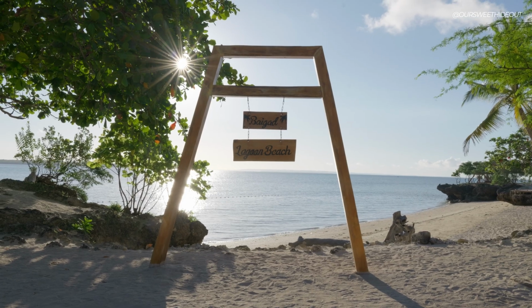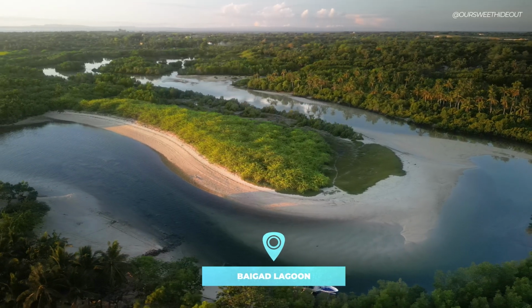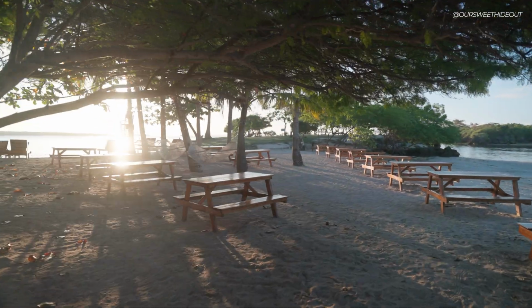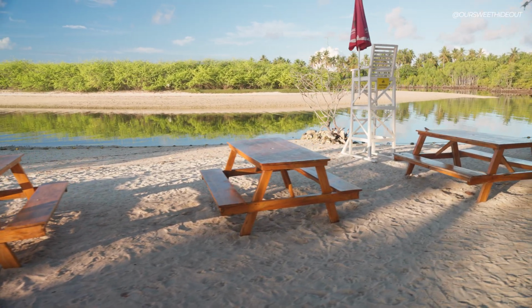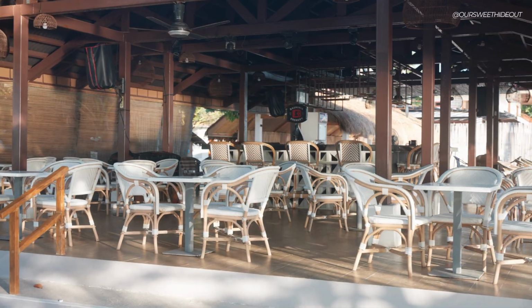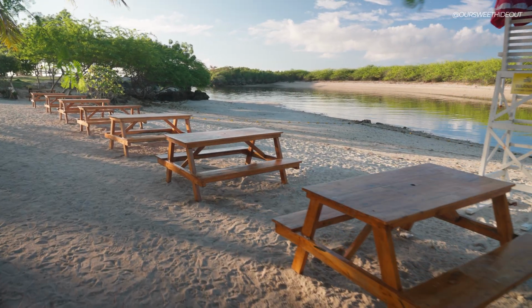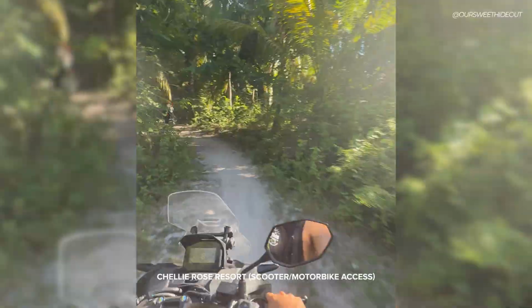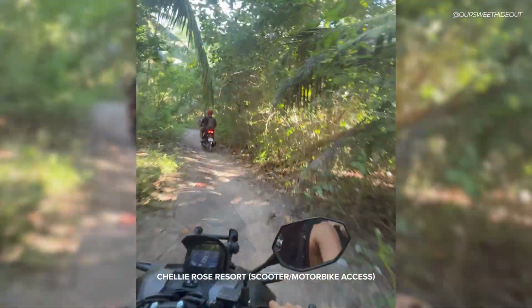You have to remember that Chellie Resort is situated in a very secluded area, right next to a lagoon, the Bygad Lagoon. It is kind of private and secluded, but the lagoon itself is accessible. People who want to travel to Bygad Lagoon and have lunch for the day or have a picnic will also pay to catch that boat. But if you are staying at Chellie Resort, that is part of your accommodation. You can go in and out of the accommodation if you have a scooter or motorbike, but like Karina was saying, you cannot go in with a tricycle or a car because it's too narrow, super narrow.